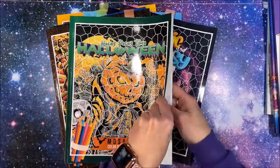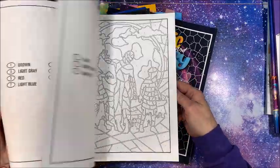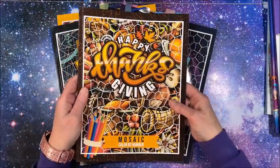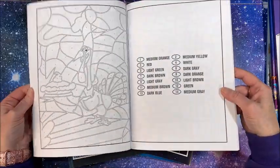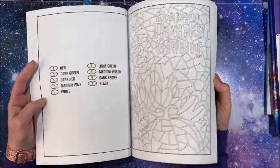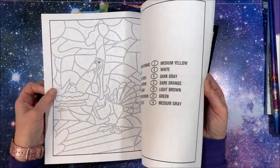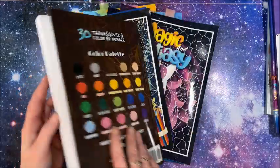Here's one. It's Hocus Pocus time. So this is a Halloween book. And then they actually do have a Thanksgiving book out. Now this one, again, I don't know, it must be a misprint because some are the way they should be, and then in the middle they switch over. So it must just be a misprint, but that's okay.